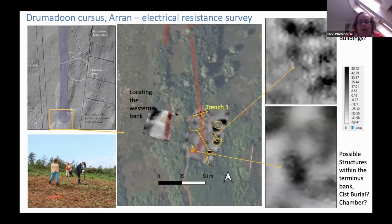We've done some initial resistivity work, and this has been led by Darko Marjovic at the University of Reading. And these are some of the features that Darko was uncovering. And it's clear that there are potentially other possible structures, either immediately outside of the cursus or potentially within the terminus bank. They have not yet been looked at in any detail, but most likely may require further excavation.